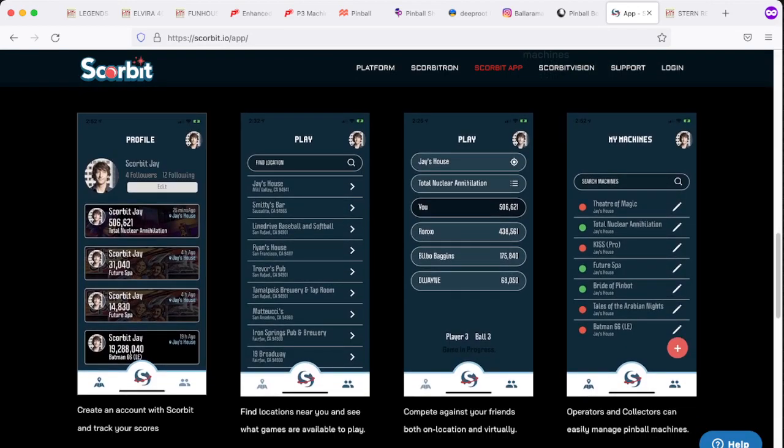So what I do like about it is that it was at least easy to get signed up and plugged in and playing a game. It's free. Like, that's a big deal. If you've got a Jersey Jack game, it's on there. You don't have to do anything special other than get the app and you're ready to go. And I like the fact that it's an app, as opposed to Stern's website, which is bizarre, and we'll get to that. While we're on Scorbit, what do you want to say about it?